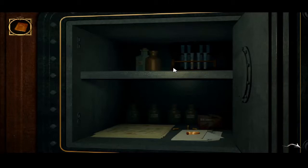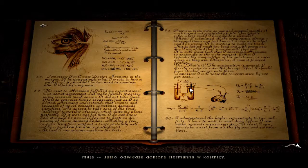Pamiętam. Robert's diary. Roberta, tak. May 2nd. Tomorrow I will visit Dr. Herman in the morgue. If he understands what I wrote to him in my letters, it shouldn't be too hard to convince him. I think he's my man. May 3. The visit to Herman fulfilled my expectations. Our secret agreement will make further progress in my research much easier. It did not take much effort to convince him to cooperate, just as I expected. Herman understands that science and research of novel concepts sometimes demands sacrifices. He agreed to take care of the first delivery tomorrow already, which suits my plans perfectly.